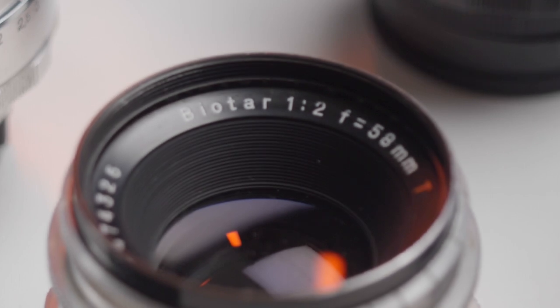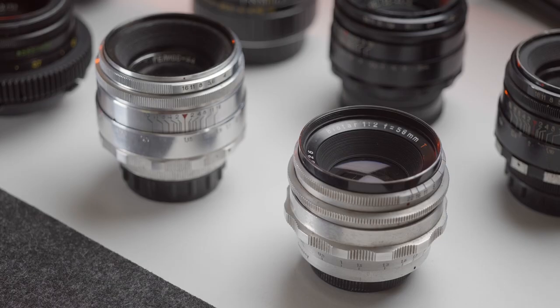So when people say it's a miracle that the Helios is actually a nice lens optically, it's not a miracle. The only reason why it's so cheap is that they were made in millions, one of the most mass-produced lenses out there. I think that's the only reason why it's so cheap, because it does deserve maybe a slightly higher price point. But the availability is huge, so it always drives the price down.